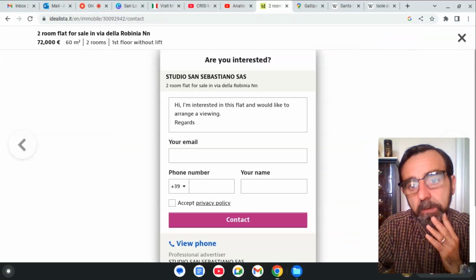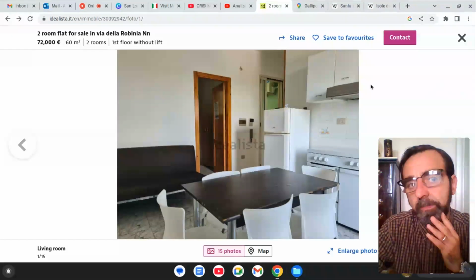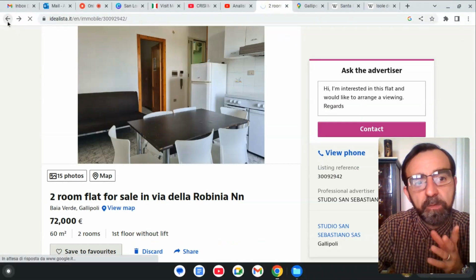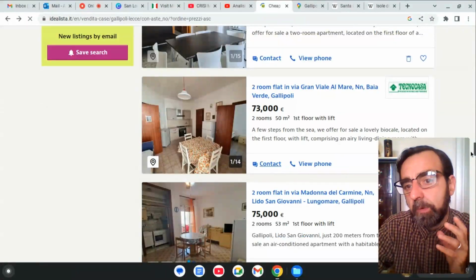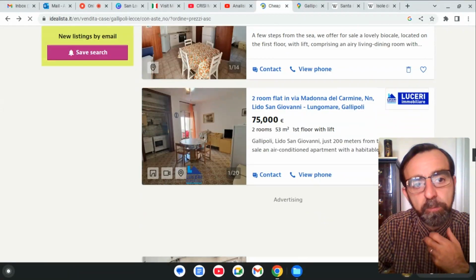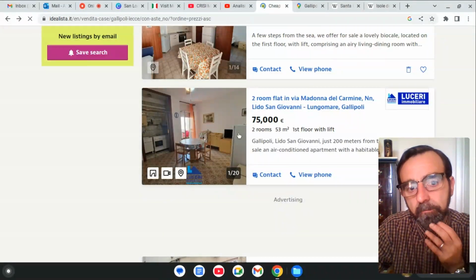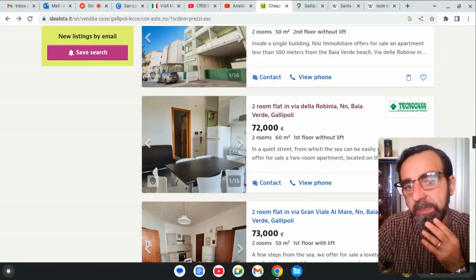Okay, that's fine. Anyway, it's an interesting property. Again, for people who love Salento, this can be the perfect investment, for example. Even if, personally, I haven't found a holiday home yet that will suit me. So now let me see this one for 75,000 euro.